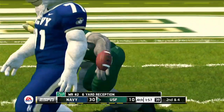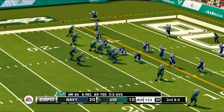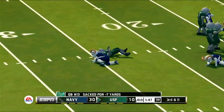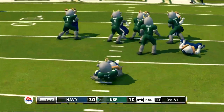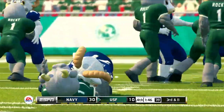And he's brought down quickly. That'll make it 2nd and 4. They bring him down. It was the safety who came from the secondary who made the sack. Man, this is an aggressive defense. Another blitz, and again, it works out. They send guys from everywhere to get to this quarterback.